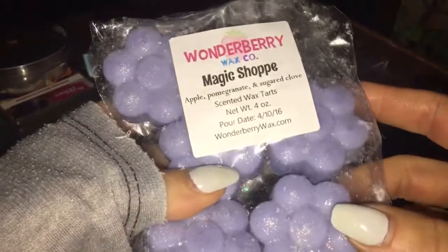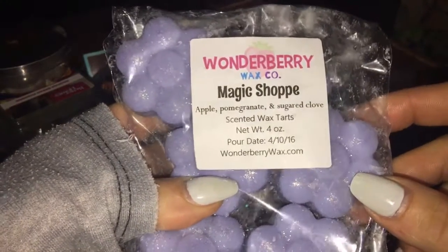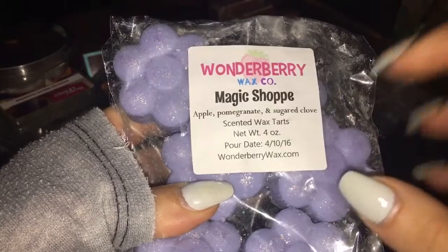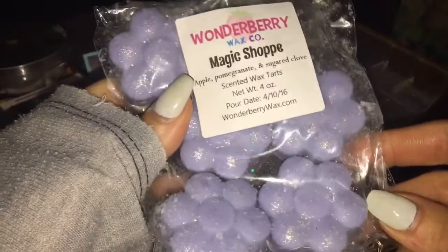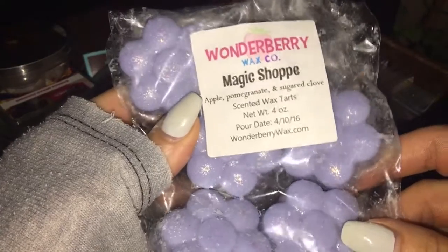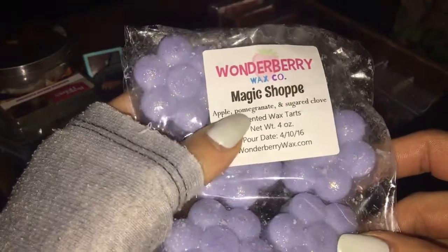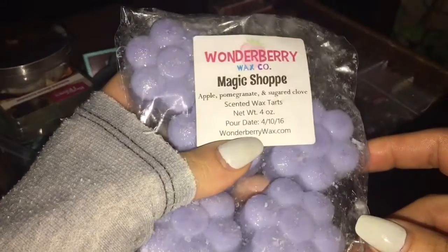Definitely check her out. She sent me this in a giveaway, and this is called Magic Shop, and this smells amazing. The sugar that's mixed with this clove really sweetens up the clove, brightens it up, and it's just a great fall fruity. It's sweet, tart, apple pomegranate. It's a really nice transition-y scent because it is still bright and fruity, but that clove and the apple pomegranate still makes it fallish. And I really love this one.